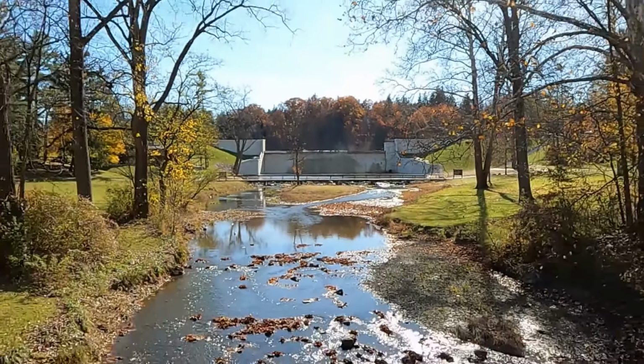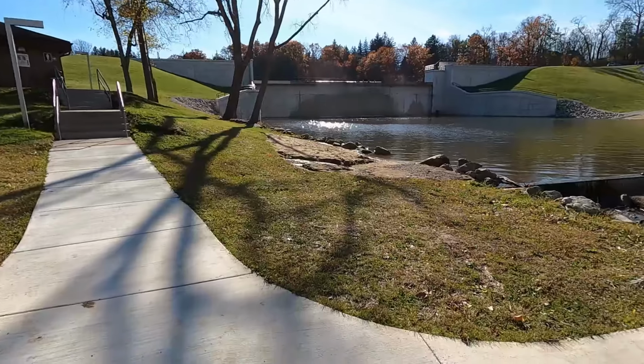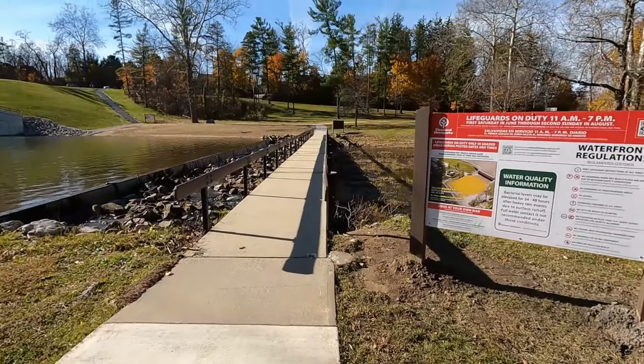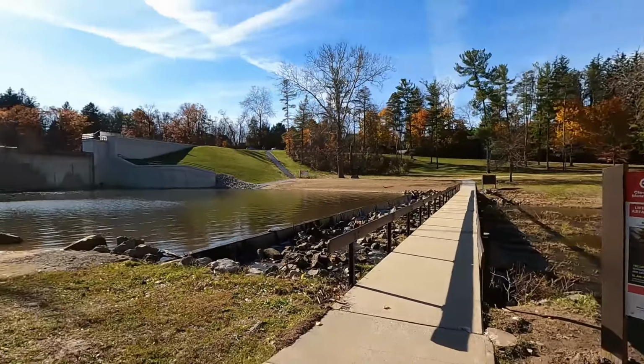I know another place that we haven't been in a long time. The steps that are in front of the bathhouse that lead up to the parking lot. Let's head over there. We were just up there earlier. We came down. We walked across the walkway here. We've got all that covered.